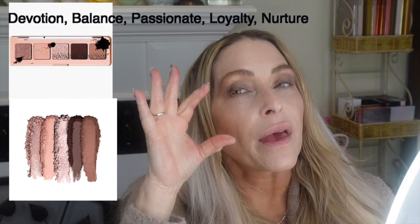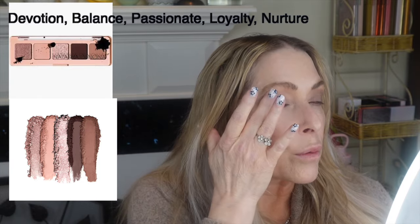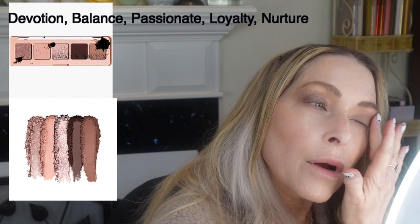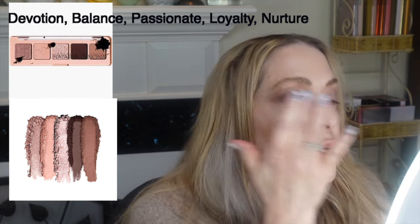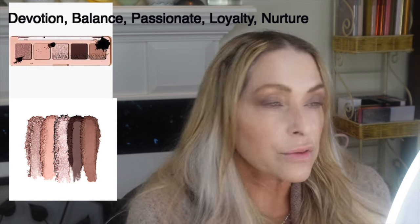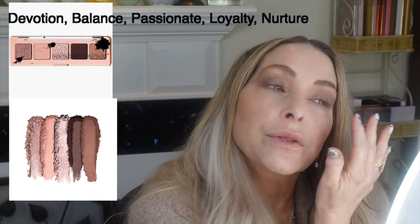And I find that after I put the matte on over here, when I put a sort of metallic-y color with a little bit of shimmer to it, it's sort of like my smoke and mirrors, hiding my uneven lids. And I don't know, it kind of works for me to blend those together.